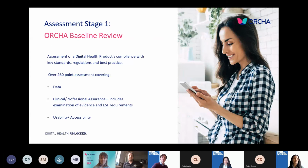We then took those, there was a slightly larger number of products at the time, through what we call the ORCA baseline review. This is an assessment process that is used very extensively across the NHS and internationally, and looks at all of the key areas for compliance around digital health across the three primary review domains, as we call them: data and privacy, clinical and professional assurance, and usability and accessibility.